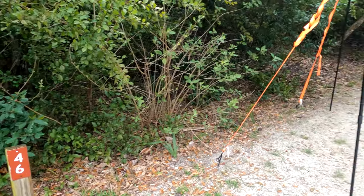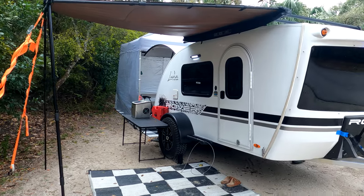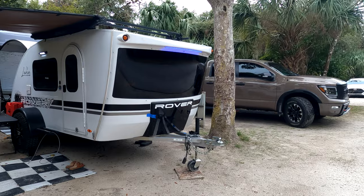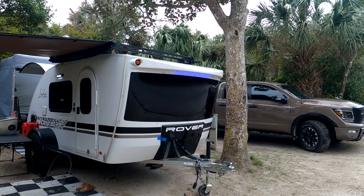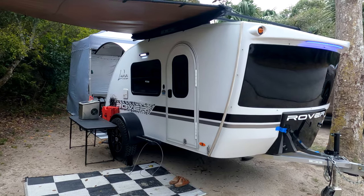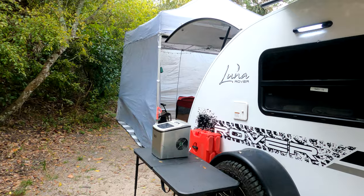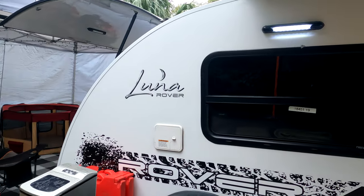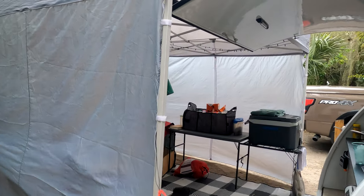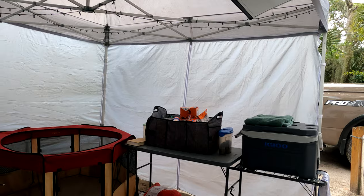We're in campsite 46, Anastasia State Park. This is a tent only site. Yeah, you can see we have a little bit more than a tent, but we fit fine. It's a little tight. But one of the benefits about having a small teardrop trailer like this is when the campsite is full of RVs, which it so frequently is, many times we can get into the tent sites.